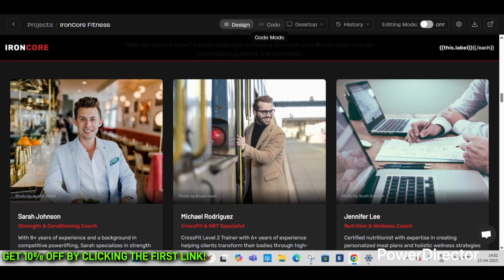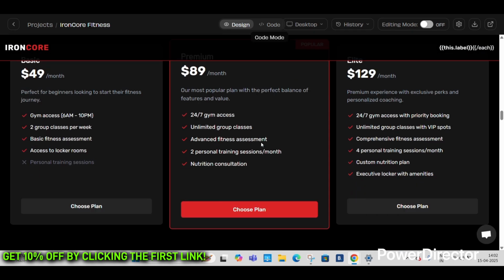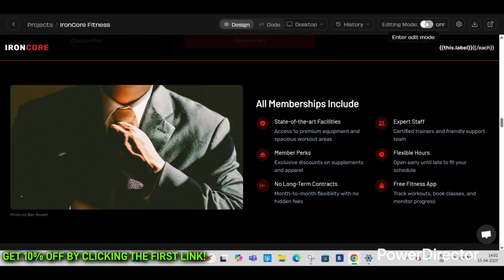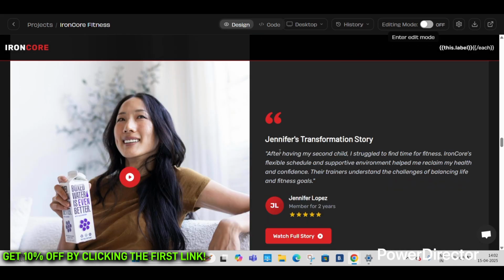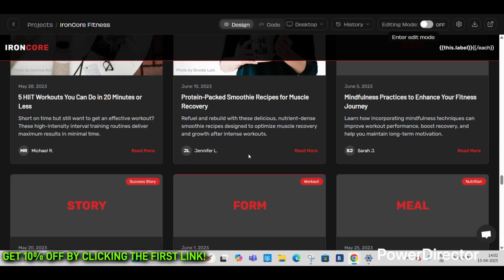You could basically edit all these components as per your choice. You can view all the trainers. You can see the membership plan. So there is basic, premium, elite. You can change all of this by just clicking it and editing. You could change to the editing mode and you can change all the editing. And we have the testimonials, and we have membership, and we have some blogs and some posts about fitness.